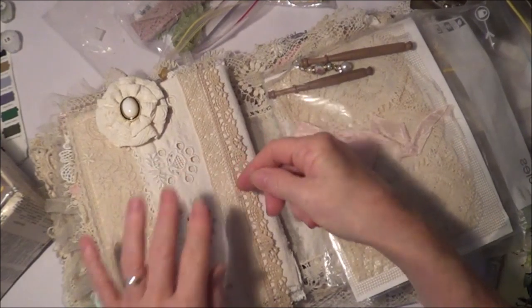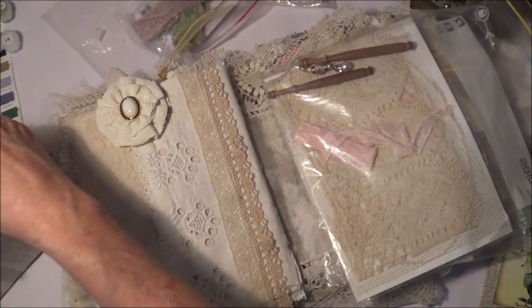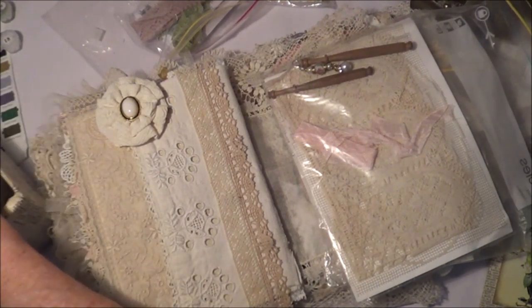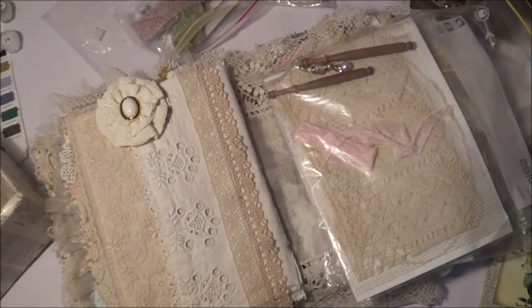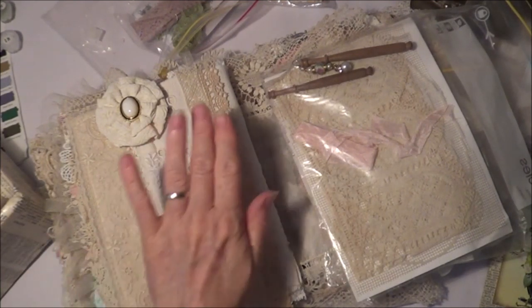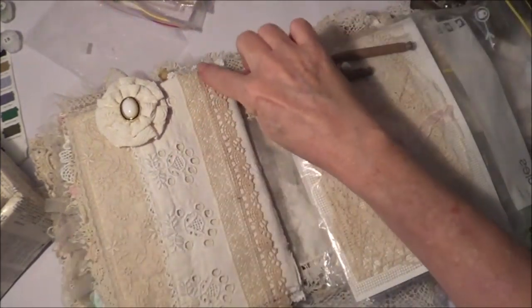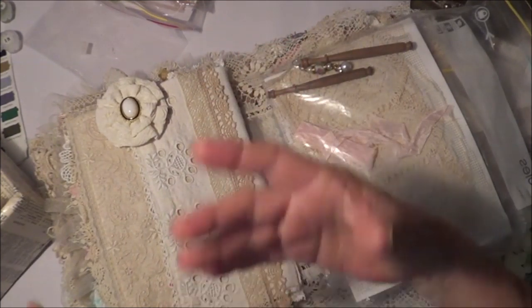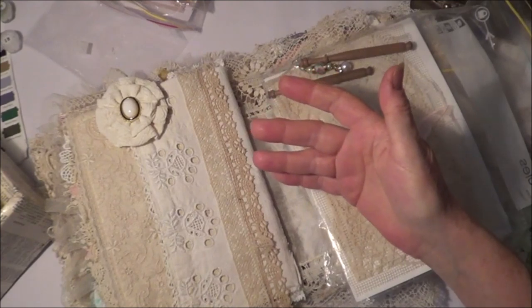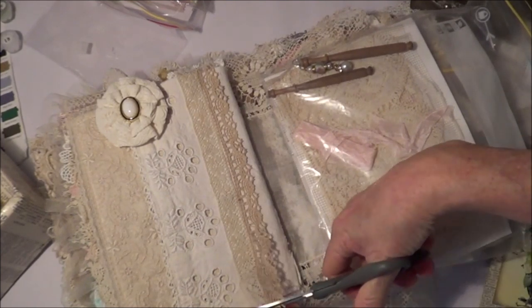And then, what else do we have in here? All right, I can use something down the center that is like an extra piece, I'm thinking, once I get all the other pieces. So I will cut these. Where's all my scissors? My scissors have gone walkabout because of Christmas. So I'll just cut those there.